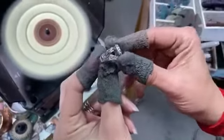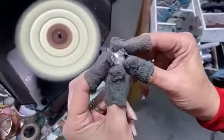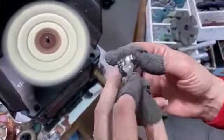Trying to leave one before, one after. Thank you, guys. So there you go. From that disgustingness, I don't know what that was.